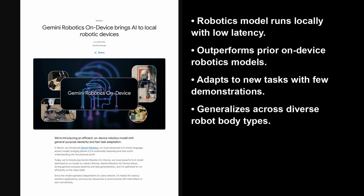And as well, see, this model shows impressive dexterity on a range of different robot types. This new system is a vision language action model, which means it understands both images and natural language instructions to decide on physical actions, all while running efficiently on the robot itself.